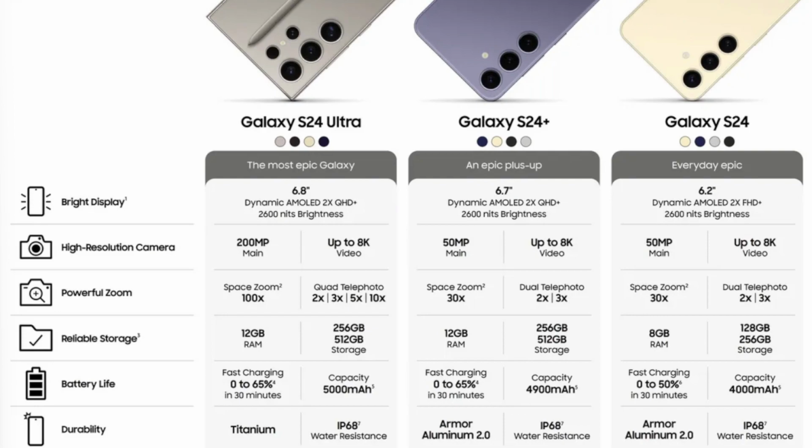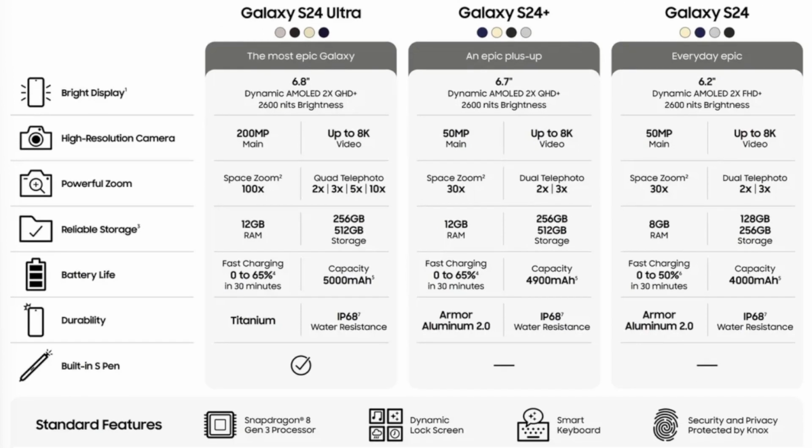We have the aluminum on the Galaxy S24 Ultra and S24 Plus, and we have the Armor aluminum on the Galaxy S24. All of these phones will be rocking the Snapdragon 8 Gen 3 processor, dynamic lock screen, smart keyboard, and fingerprint by Nux.